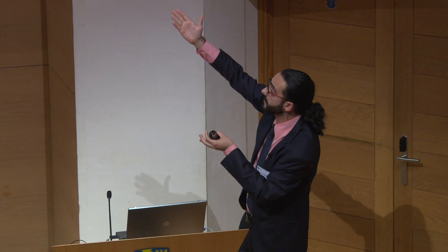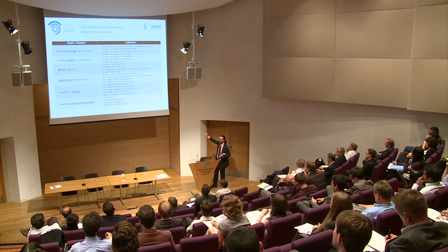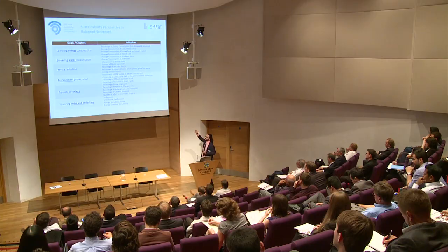Of course, we have to define some sustainability KPIs in order to describe this perspective. In this table, I just reported the most common key performance indicators for the sustainability perspective, and it's important to say that they can be a lot, but they can be clustered and categorized into six main areas regarding energy, water, waste, environmental preservation, society, and lowering noise and emissions.